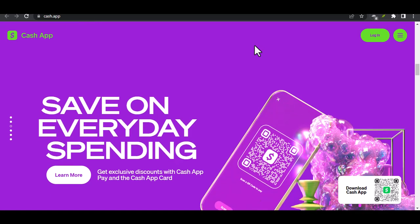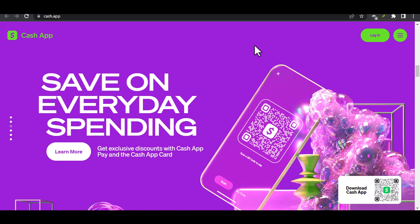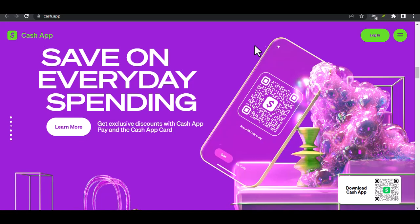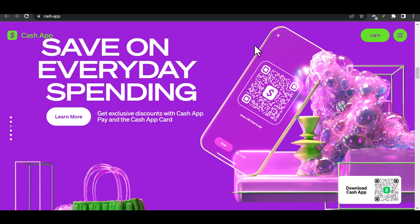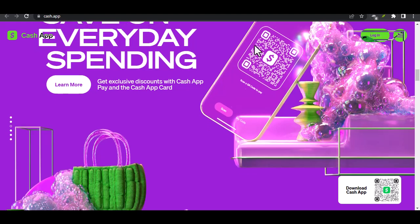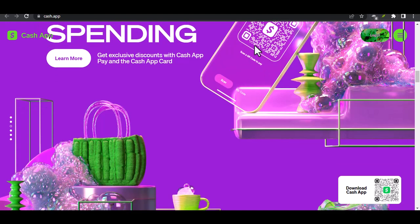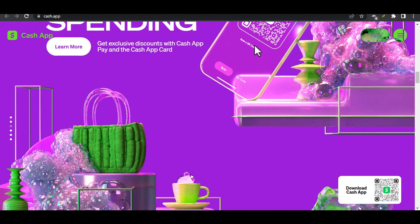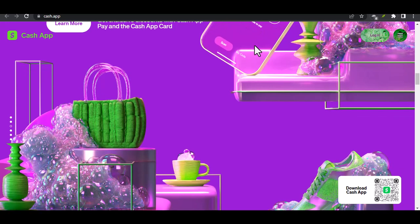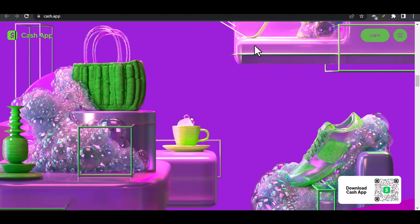Easy setup. Creating a Cash App account takes just a few minutes. No need to fill out lengthy forms or wait for approvals. Accessibility. Anyone 18 or older can sign up, regardless of their banking situation. Multiple ways to add cash. Top up your Cash App balance with cash deposits at participating retailers, or even use your debit card, though a small fee applies. Sending and receiving money. Cash App facilitates quick and easy money transfers between friends and family.